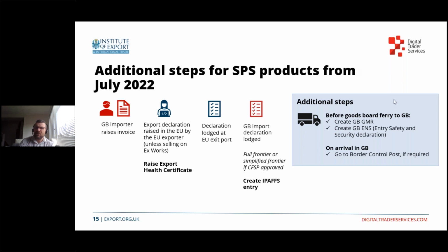When you've raised that export declaration again, there will be a need from the 1st of July to have that export health certificate if it's deemed required for the products you are moving. Remember, there were further requirements within those delayed timelines, and that's up to November at the end of next year. So understanding where you are as part of that stage is going to be critical for how businesses need to proceed with their movements. Obviously, we have the same process there. The declaration is lodged at the EU exit port, GB import declarations lodged either by Full Frontier or CFSP, and also that need to create an IPAS entry.